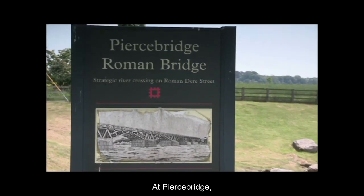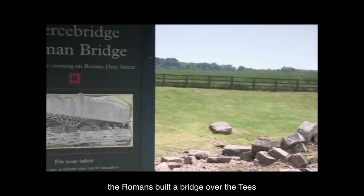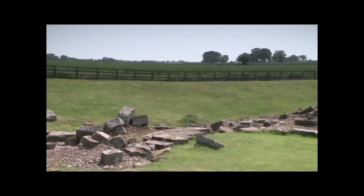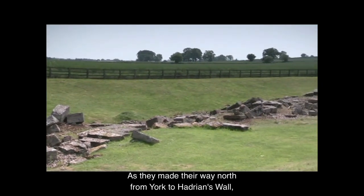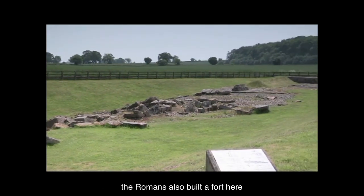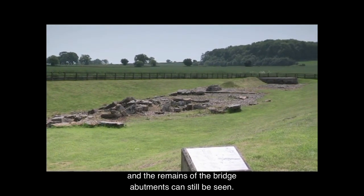At Piercebridge, the Romans built a bridge over the Tees in the 2nd century to carry the Roman road Dere Street. As they made their way north from York to Hadrian's Wall, the Romans also built a fort here, and the remains of the bridge abutments can still be seen.